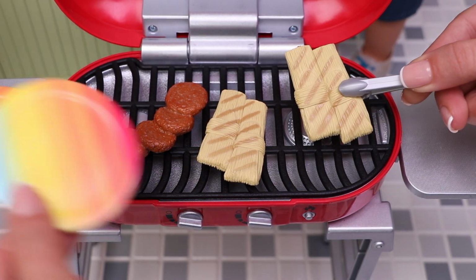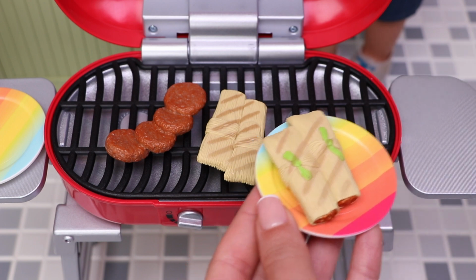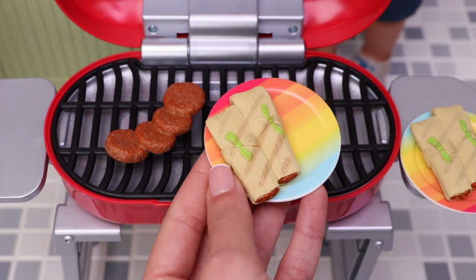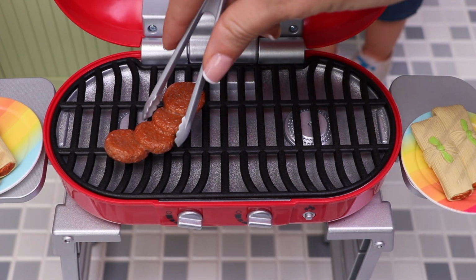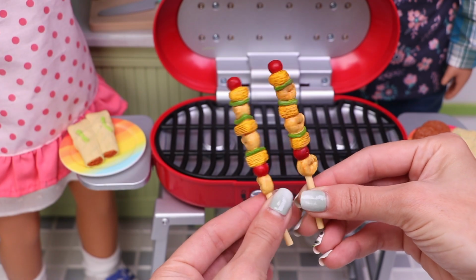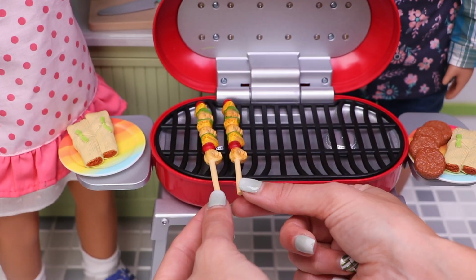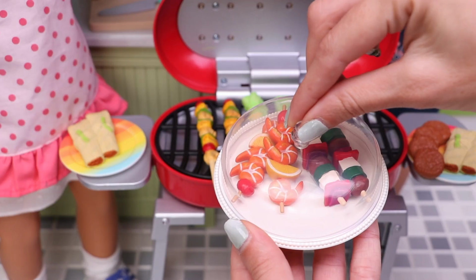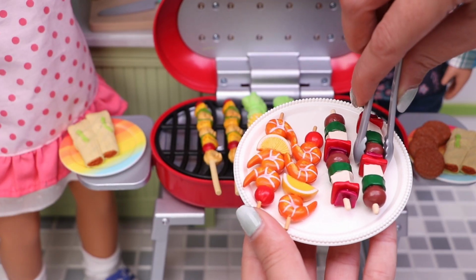Oh, I think they are ready. Oh yeah, they look so delicious. I can't wait to try them. And the meatballs are ready too. Now let's cook these super tasty kebabs, corn cups, and all these skewers.